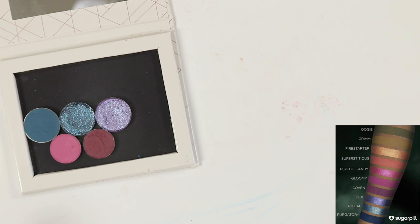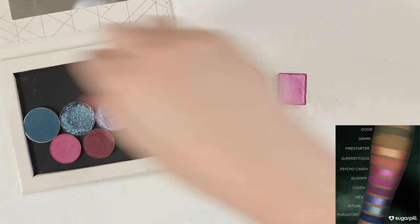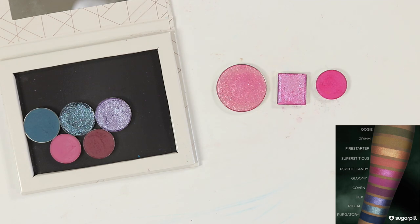We have a peach. Next is a light pink shimmer, or like a hot pink shimmer, actually, is what I guess I'd call it. I don't have a ton of these. Truly. Let's see. I'm going to try to pull all my hot pink shimmers. Honestly, that's it. I have three that I feel like would even be close to working.